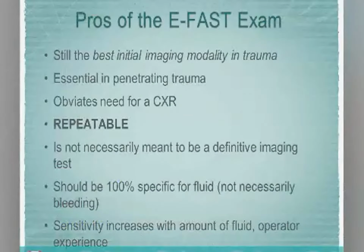So the pros of the exam, one of the most important things to note here is what I bolded. It's repeatable, and I'm going to touch on that again later. Do a FAST as soon as you think about it. Go back and do another FAST a half hour later, and just make sure that nothing has changed. And I'll show you some examples of how that changed lives.